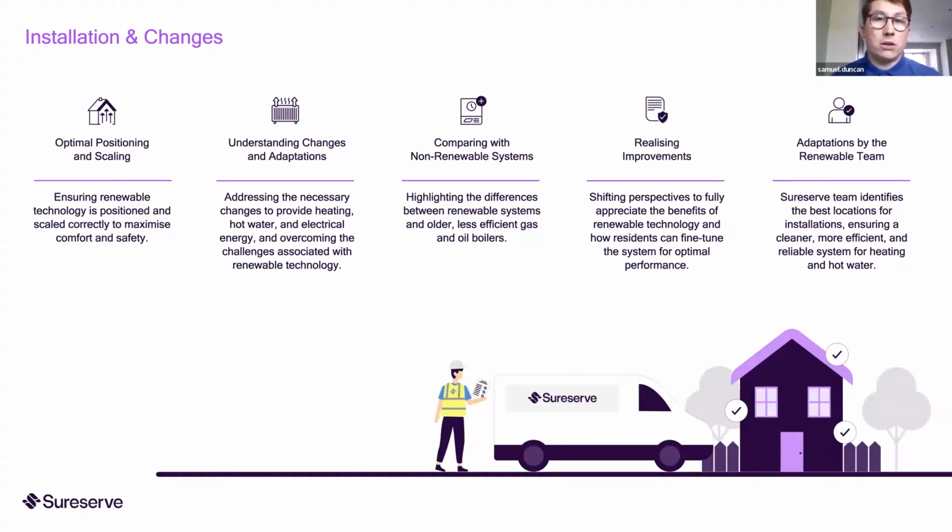So when we install it, we have to communicate to the residents, to the consumers, about the changes and adaptations that they'd have to make as well. So we want to provide heating and hot water. We don't want anyone to be cold. We want everyone to be satisfied with what levels of heating and hot water they receive from their renewable technology units.